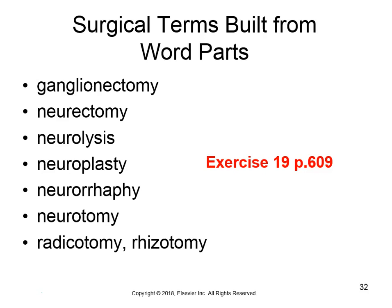So all of these are built from word parts, so I'm not going to go through them because I feel like you can put them together. But a lot of this has to do with either repairing, excising, or cutting into to kind of redo a lot of neurological construction. So just practice these words with exercise 19. You hopefully already know what all the different parts are.